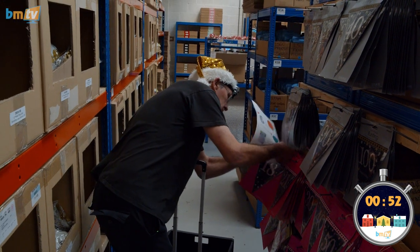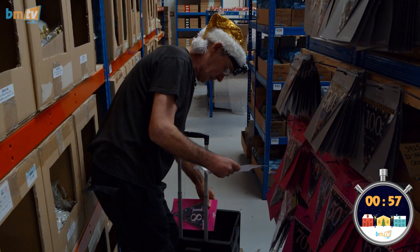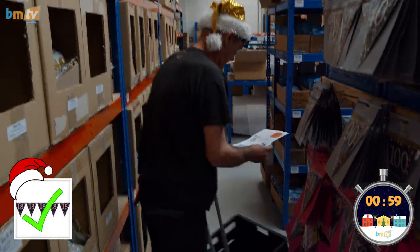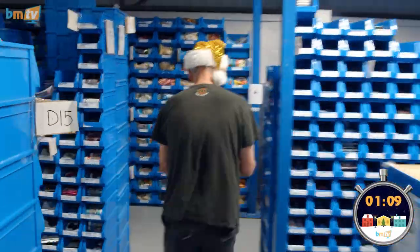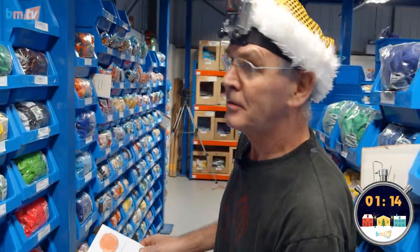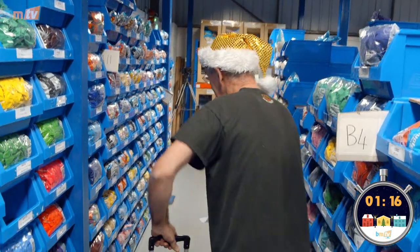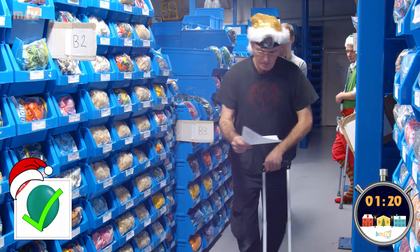Gary struggles with the bunting. Oh. And it's in. A second appearance from Martin, our Elf and Safety Officer. Gary finds the 5-inch latex. Gary chooses the narrowest of aisles there, making this as hard as possible for our cameraman, Matt.